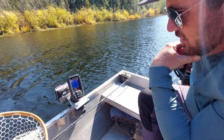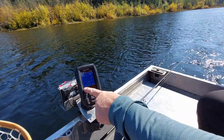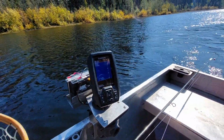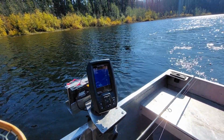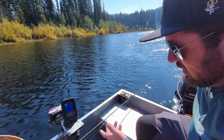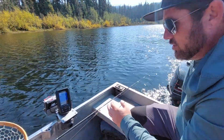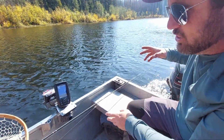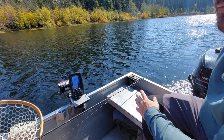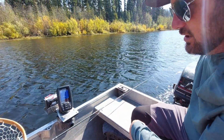Okay, so we just made a move, or we're in the middle of making a move, and you can see here the bottom is super uneven. We just kind of missed it, and I want to go back over it to see if there's something to it. But this time of year, bloodworms are a thing, and they're very, very underrated in the fall. You always hear people talk about globs and leeches and that kind of thing. But bloodworms should be something that's always on your mind this time of year.